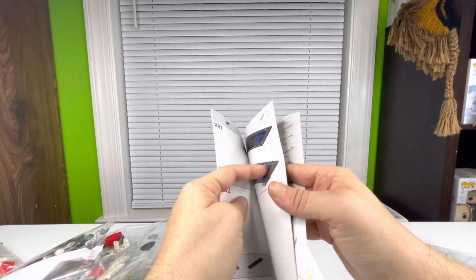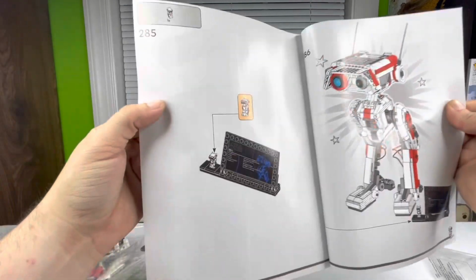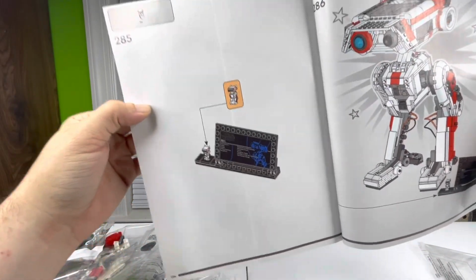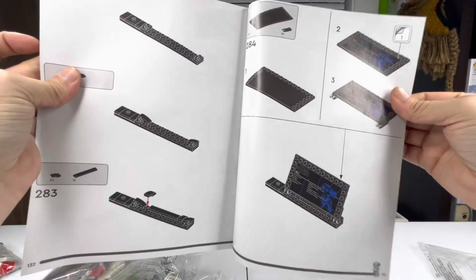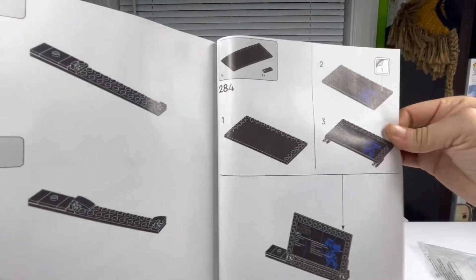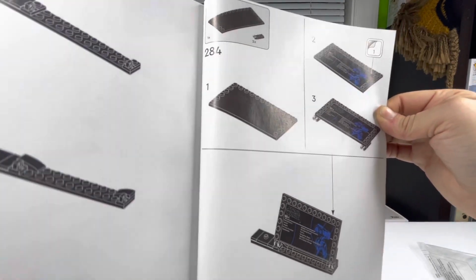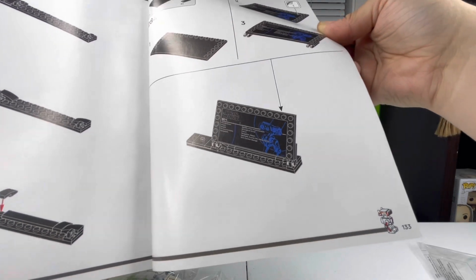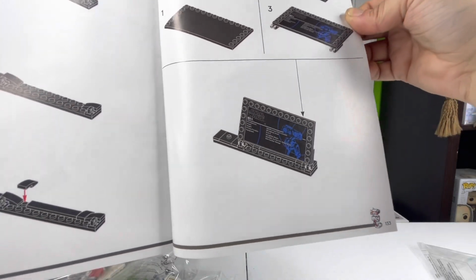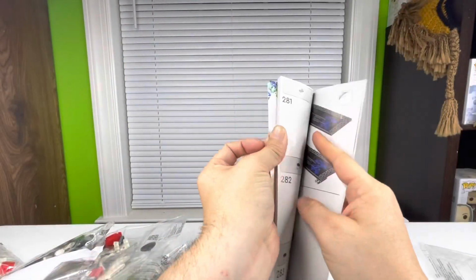And flipping that page, there's your finished BD-1. But as y'all should know, I do not count putting a minifigure or a sticker on. So it looks like building the display stand starts on instruction number 284, and page 133 is where you actually finish the build. And then you do have a little BD-1 down there that tracks your progress.